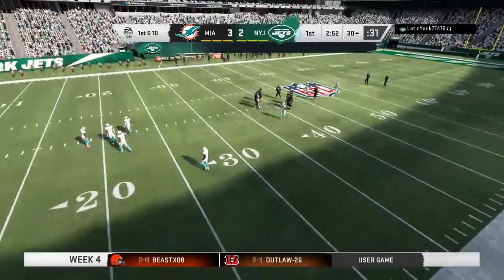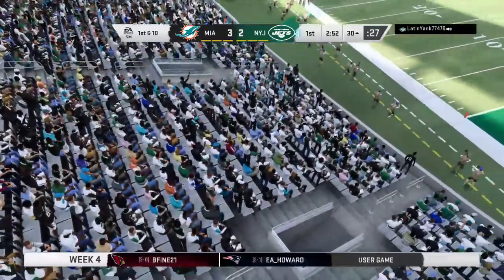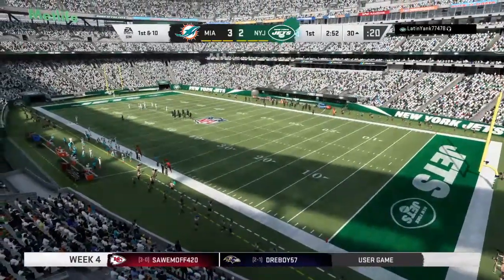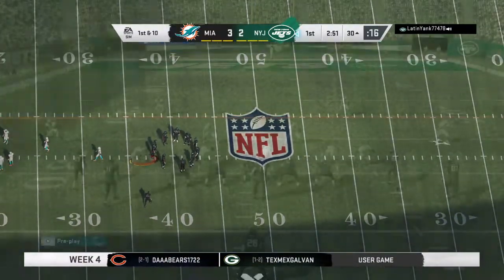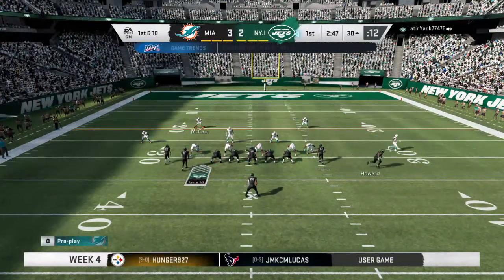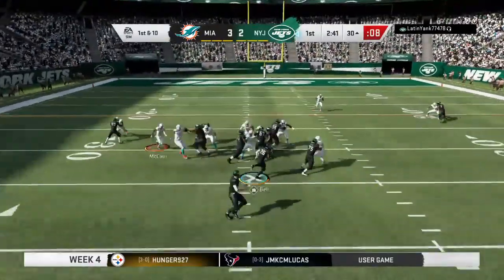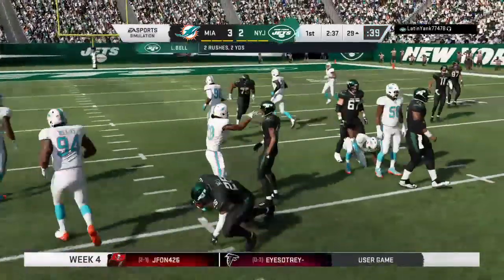First and 10 at the 30-yard line. So the big play has them all the way down to the 30 now for 1st and 10. Let's get that ball. Quick edge. Now a draw play. This is Bell. A short gain here, maybe a yard to the 29.